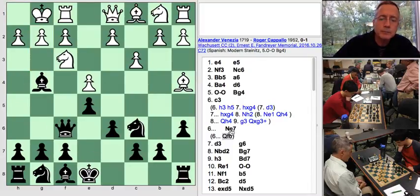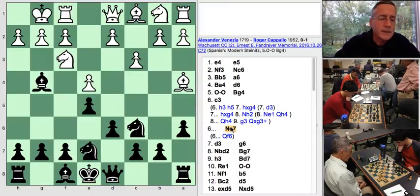I didn't do that. Instead, I played the knight to e7 immediately, and this gives black a bit more of a congested game. It has the benefit, obviously, of allowing the recapture of the knight on c6 with the knight instead of with the pawn, and helps me to maintain my center. It does mean that I'm pretty well committed to fianchettoing my bishop, though.